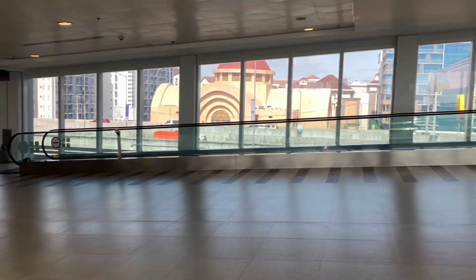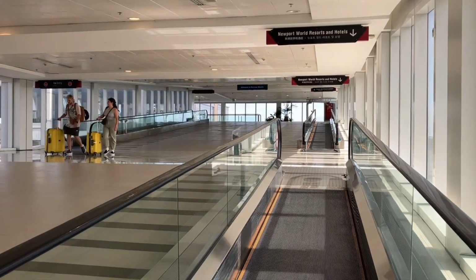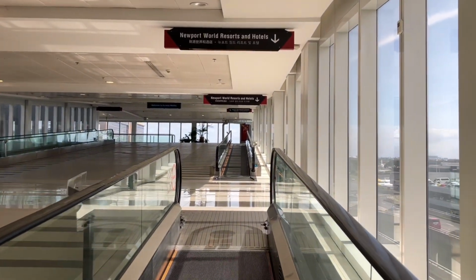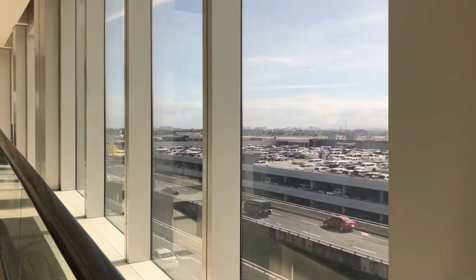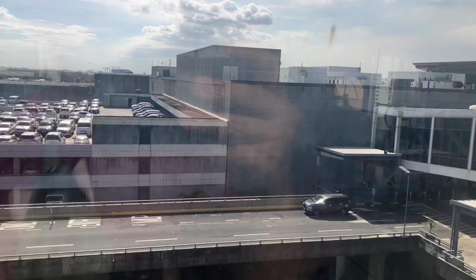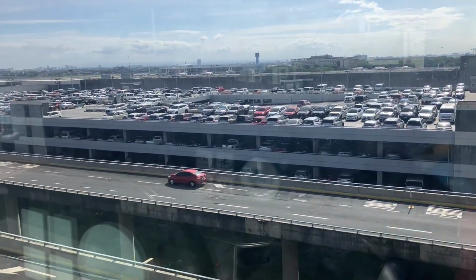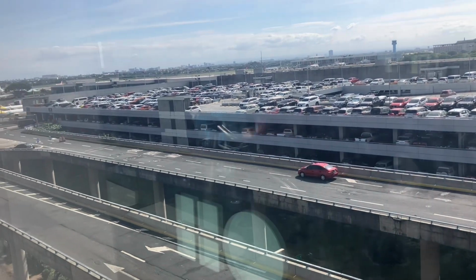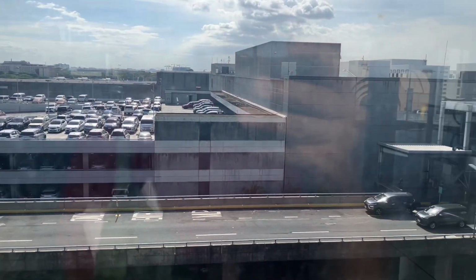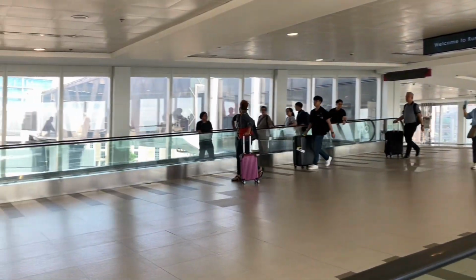There's still a go-kart. So there are a series of walkalators. So again, this is the multi-level parking of the airport. As you can see, it's full. You can see the red car waiting for the passage or entrance to the multi-level parking to be open.